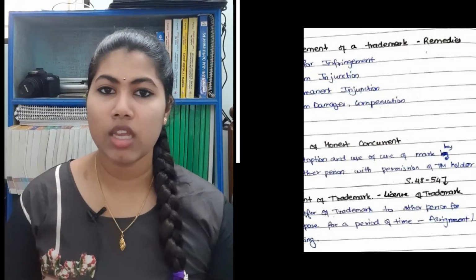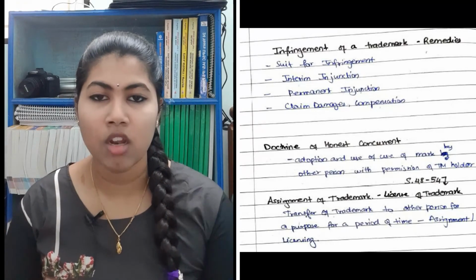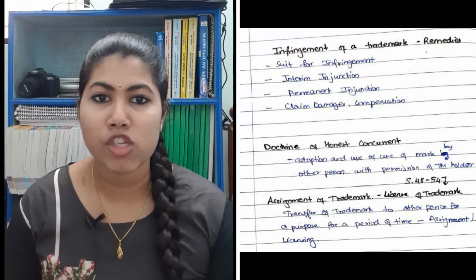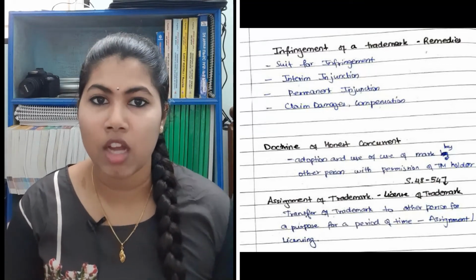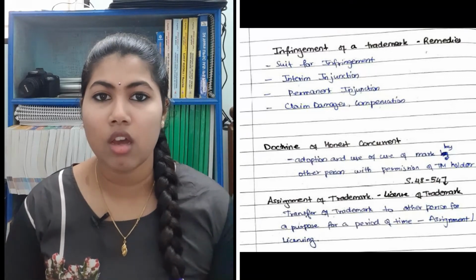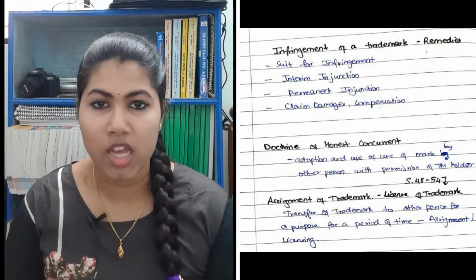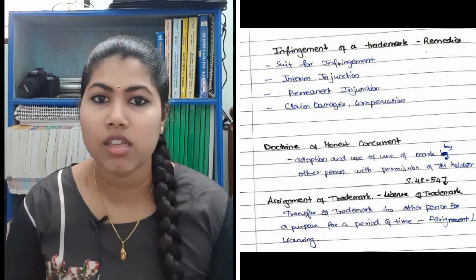We have looked upon the registration and refusal of a trademark, what is a trademark, types of trademark and all. So we have to see what is an infringement of trademark and its remedies. Whenever a trademark is being copied by another company, or if it is being used by another company without the permission of the owner of the trademark, then that trademark is said to be infringed. And the owner of the trademark has certain remedies.